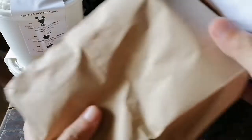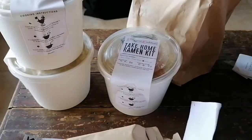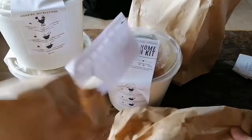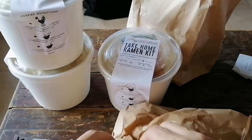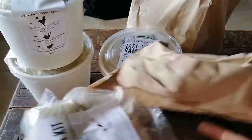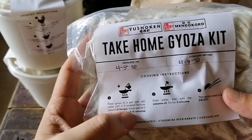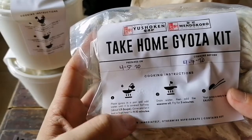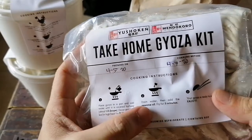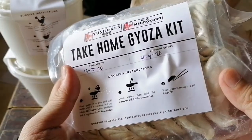And here's the gyoza, it's still frozen. Okay. It's double packed, okay. So gyoza, take home gyoza. Place gyoza in a pan, add water until it is covered halfway. Cover and let it boil in high heat for 9 to 10 minutes. Drain water, then add the sesame oil, fry for 3 minutes.